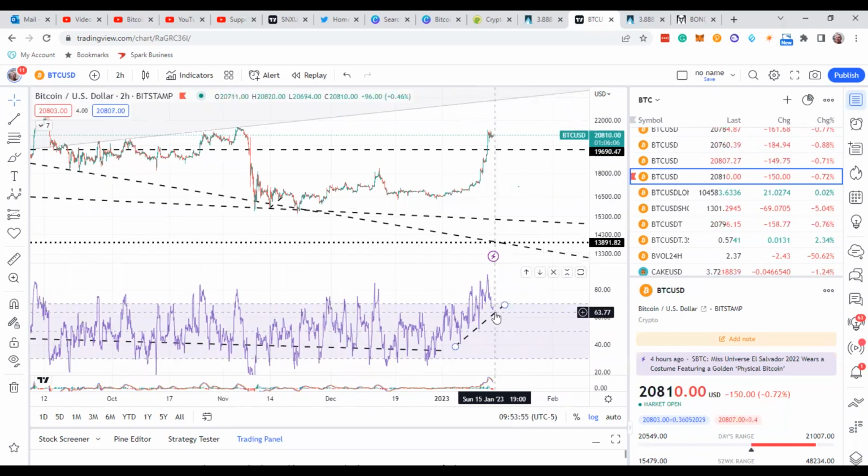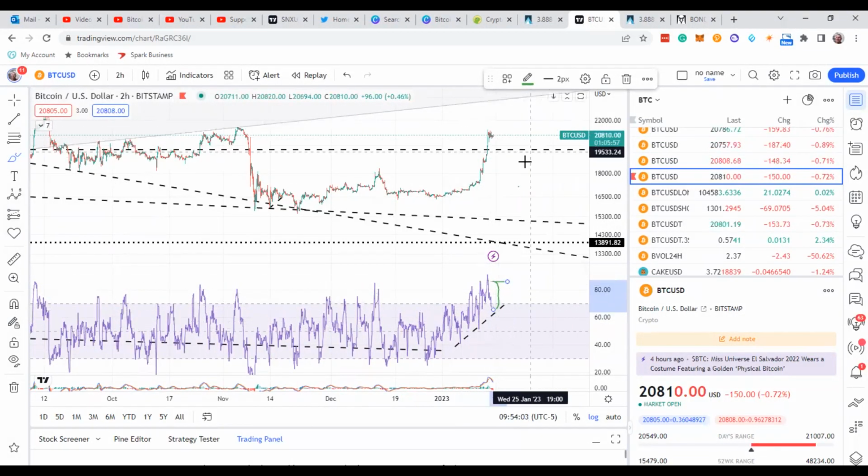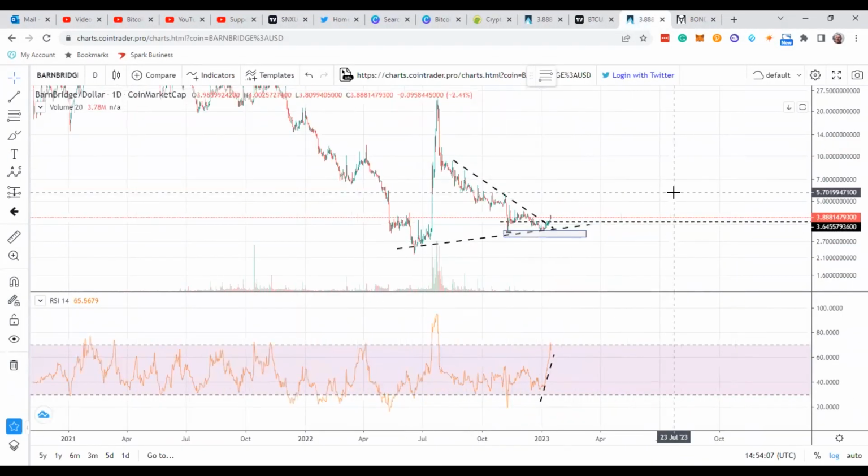Come back down here, boom, like this. This is what I'm looking for down here. Down this trend, boom, and it'll come back up. It doesn't even have to break that on the RSI, but some move like that will push it up to 22K. All right, guys, that's the end of my video update here on Barn Bridge.